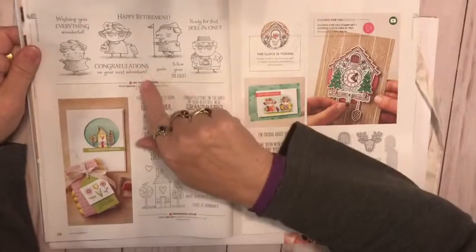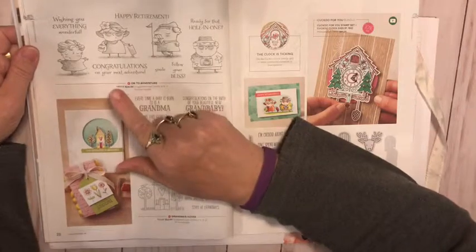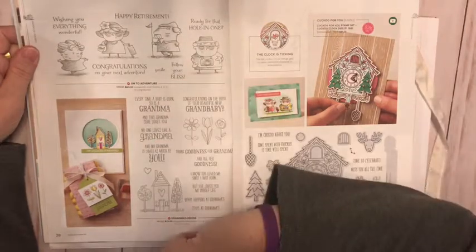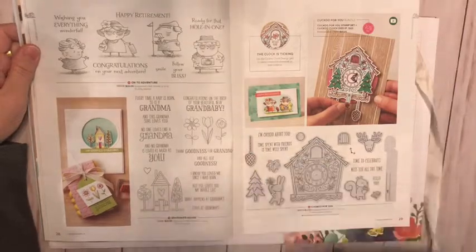On to Adventure. We have these old square people wishing you everything wonderful. Congratulations on your next adventure. Happy retirement. Smile, follow your bliss. Ready for that hole-in-one. And there are 10 stamps on here, and it's $20.